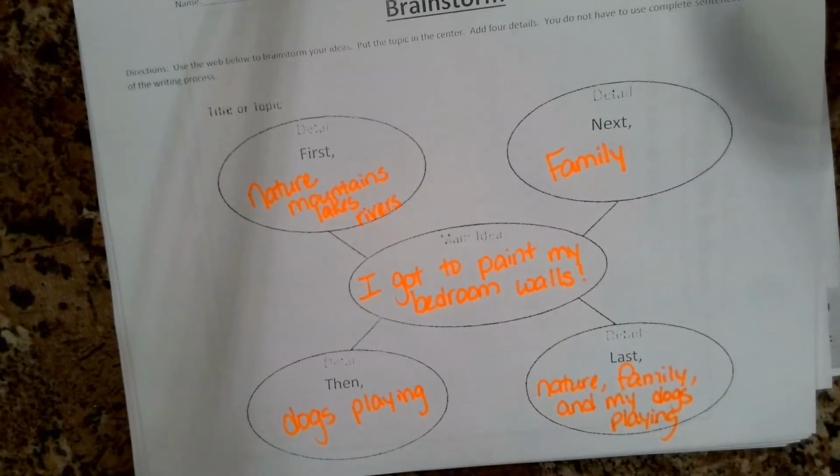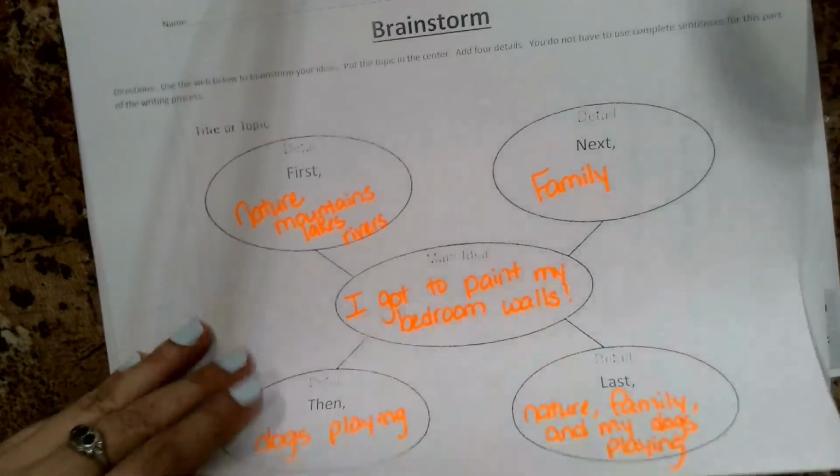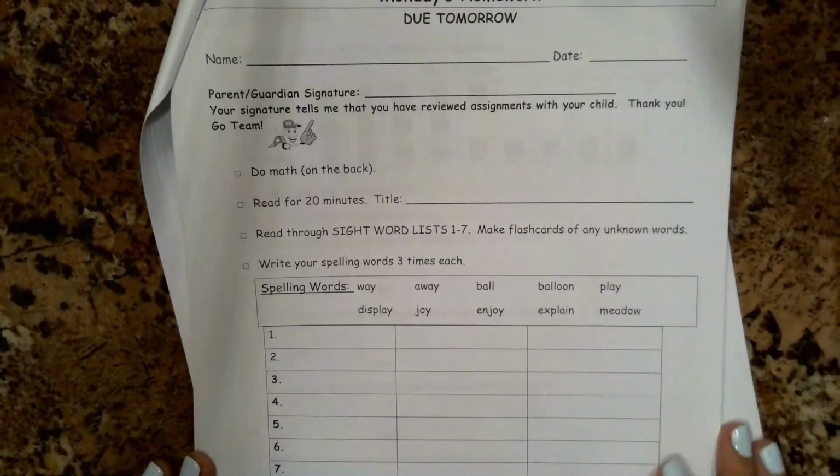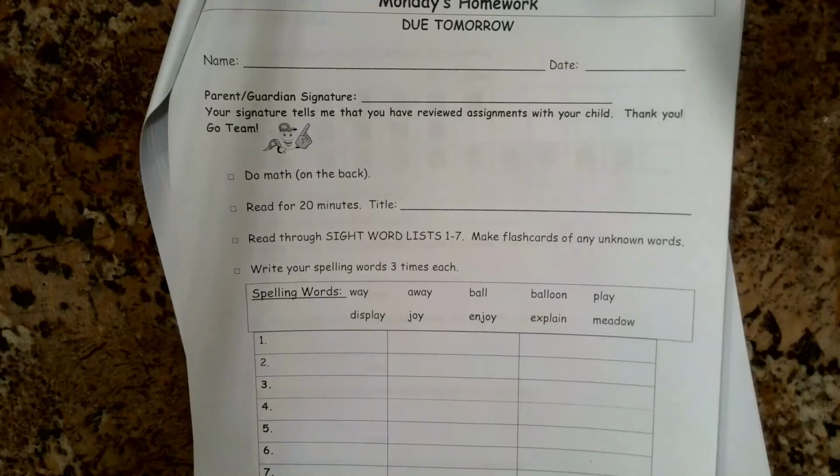Remember, it's just a brainstorm. The only purpose here is for you to get your ideas down on paper. Okay? And then you get to do the fun part and you get to draw pictures today of what that actual painting is going to look like. And then if we were in regular school, we would have homework assignments. So that's what this page is for.